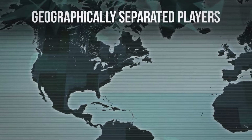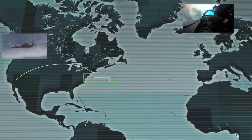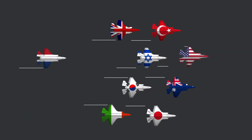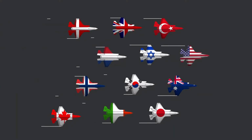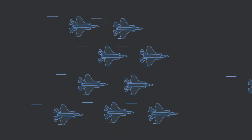The advantage of using virtual players is the ability to connect geographically separated players for one air combat training scenario. The F-35 will deploy for combat with a multi-service, multi-partner force. With virtual players, this required coalition training can occur far more often than today's limited number of LFEs.